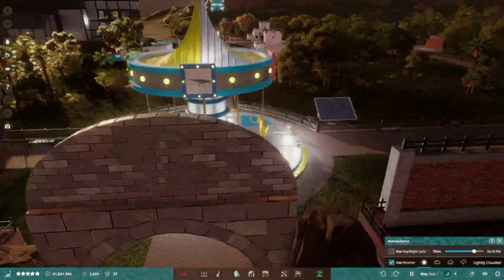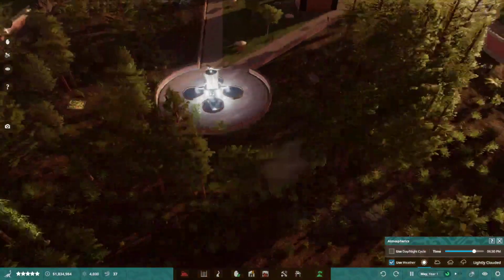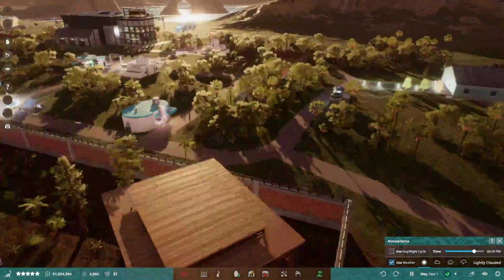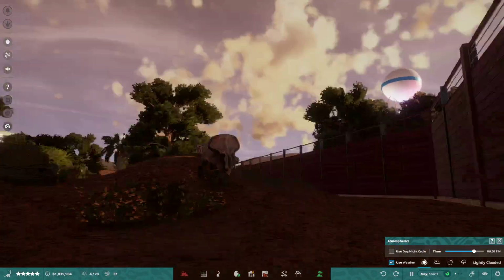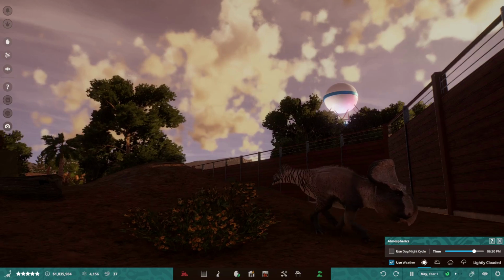Oh, the carousel. And I think all the dinosaurs are here. Where's the Parasaurolophus? Protoceratops is back? Oh, okay, they didn't come back. I had to spawn them back in. But we have Protoceratops back in. There we go. Looking beautiful as ever.